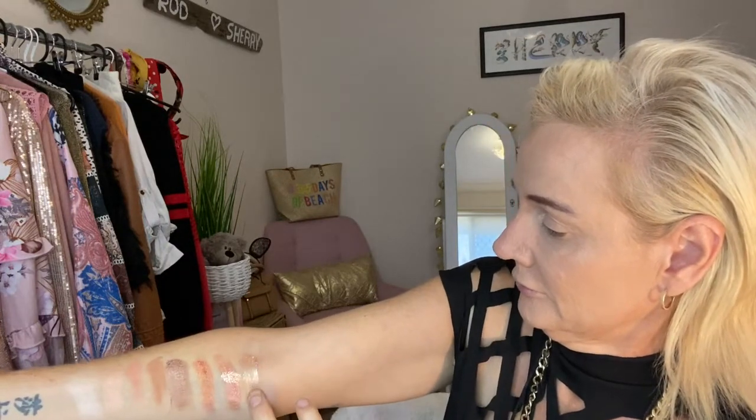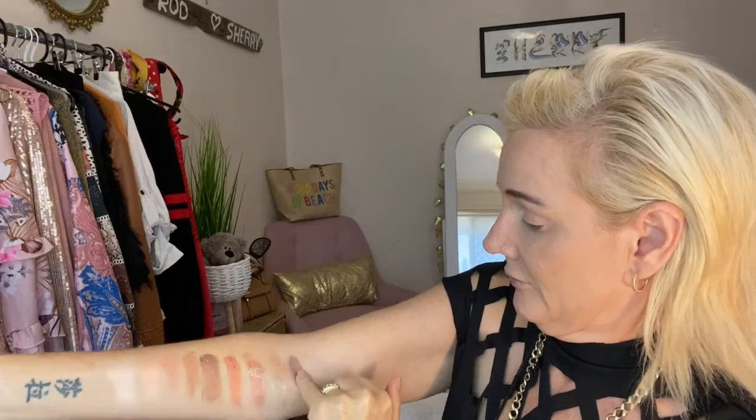Bottom row. Last one. And coming in with the last one on the palette, which is a matte. Pretty nice, actually. Wow. Very pretty.